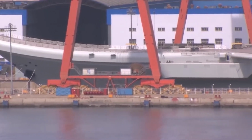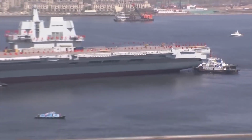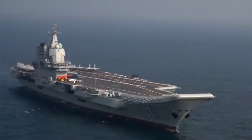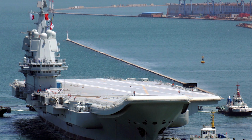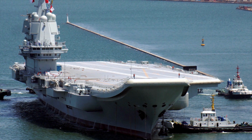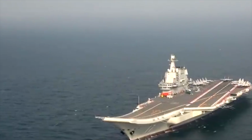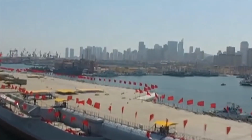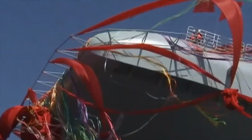Type 002. Shandong is a first-generation Chinese aircraft carrier that was launched on April 26, 2017 for the People's Liberation Army Navy of the People's Republic of China. It is the country's second aircraft carrier after the completion of Liaoning, and the first built domestically. Shandong was initially designated as a Type 001A air carrier during development, but was finalized as Type 002 at commissioning.